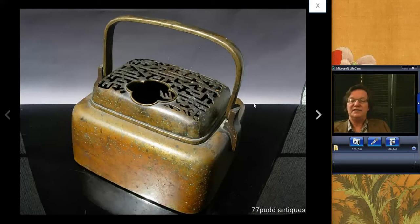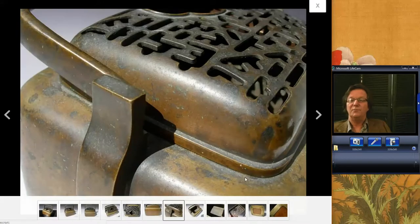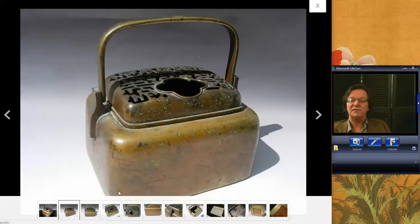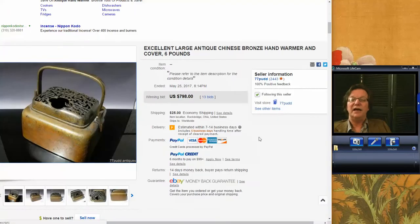And then 77 Pud, he's a seller we know of out in Ohio. He gets good things. I don't know where he gets his things. He always finds things. He's a good picker. And this is a bronze reticulated top incense, a hand warmer. Rather nice example, very neatly done, good classical form, nice heavy casting, and good color. This has very nice color, which I like. I don't like it when bronzes have been polished up. I like them to sort of reveal their age through their grunge. This was a good one, and it brought $798. It was a nice price for that.